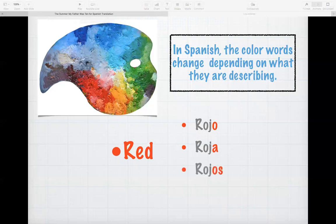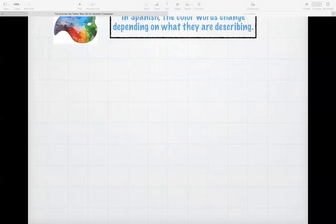Rojos would be used if you were describing something that was red that was masculine and plural. So los libros, los espejos, right? The mirrors, the books. And the last one you could probably guess, feminine, plural, las lámparas, las cortinas, okay? So it changes. So most of the color words in Spanish have those options.